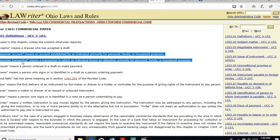Commercial paper, just let you know, means an account established by an individual primarily for personal, okay? Commercial paper, now it says this up here. This under UCC 3. Consumer accounts under commercial paper means an account established by an individual primarily for personal, family, or household purposes. Consumer transactions means transactions in which an individual incurs obligations primarily for personal, family, or household purposes.